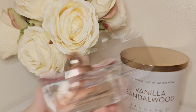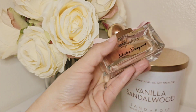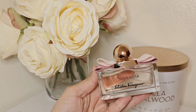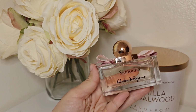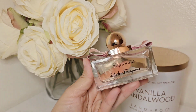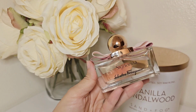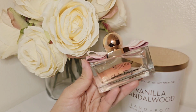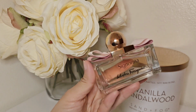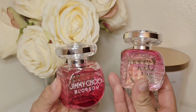So this one's going. This one's actually very similar. This is Signorina, another EDP, but this is the original, and the other one was a limited edition one. They do smell very similar, but this one's also a little bit sharp. Not as sharp as the other one. It's kind of soft. It's pretty nice. It's nothing special, and it smells all right. Not super captivating, so it just needs to go because I don't think I'm going to reach for it.